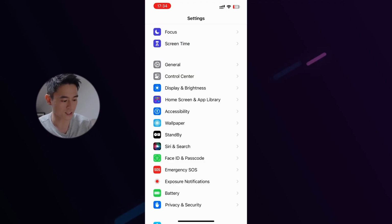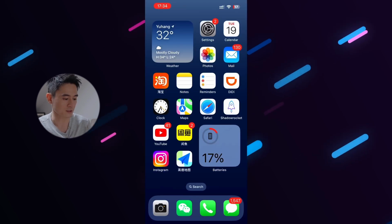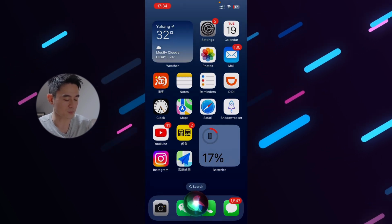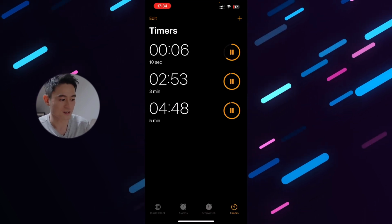Siri has now been changed from Hey Siri to Siri. All you gotta do is go to settings, Siri, and then choose Hey Siri or just Siri. Siri, set timer for 5 minutes. And there you go. For the first time, we're allowed to have multiple timers. Fantastic, something you should have had a long time ago.